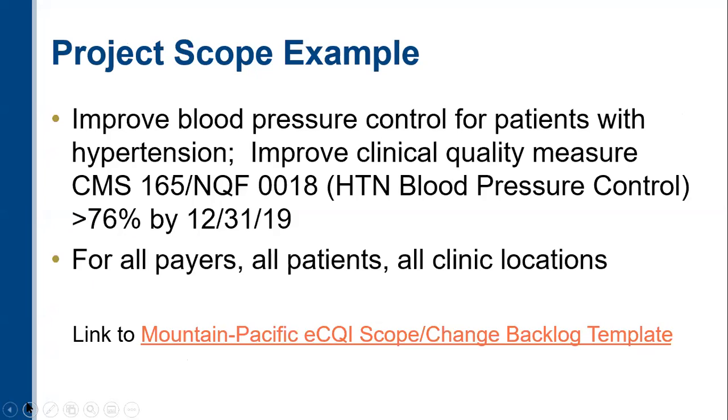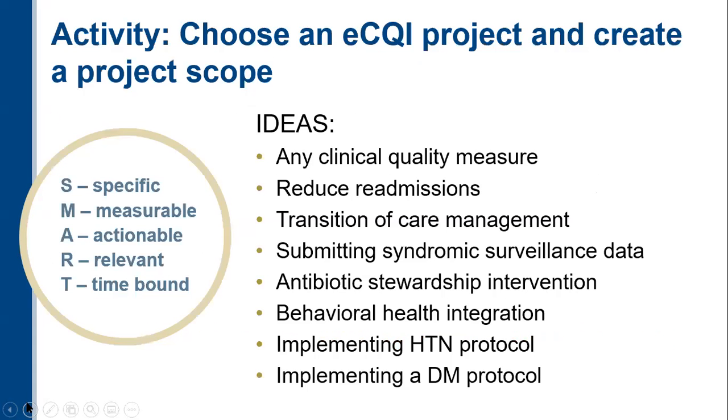So popping back to my example earlier, improve blood pressure control for patients with hypertension, improve clinical quality measure CMS 165. I like this measure because it takes care of my MIPS reporting. It takes care of my CPC Plus reporting for my quality measures there. I know Blue Cross Blue Shield of Montana is looking at it. I know Medicaid is looking at it. I know PacificSource is looking at it. Bam, that's great. That's enough convincing me that I want to look at this quality measure. So you can see how I crosswalk that with what I know is going on within my state and within my community. So then choose an eCQI project and create a project scope.